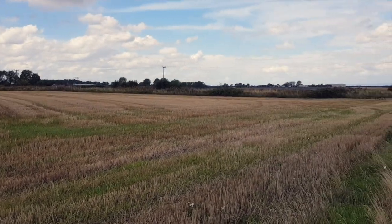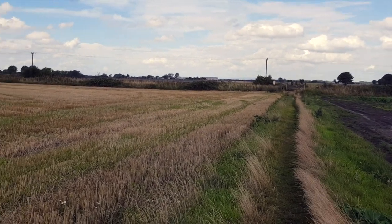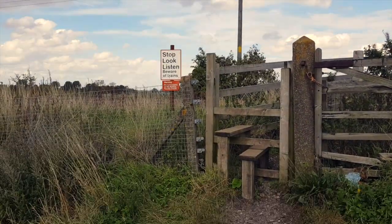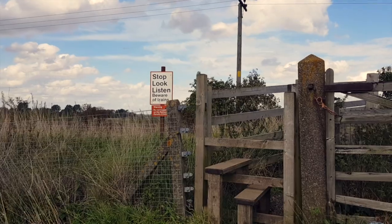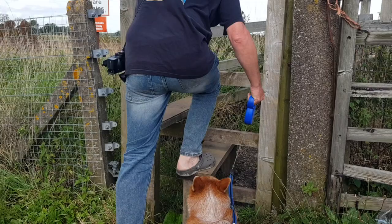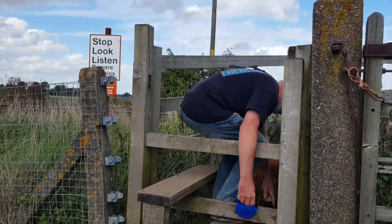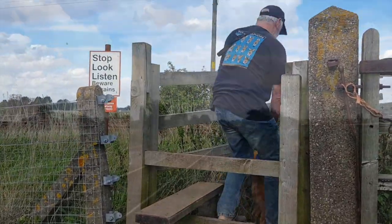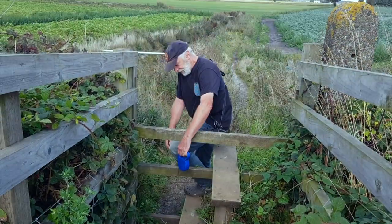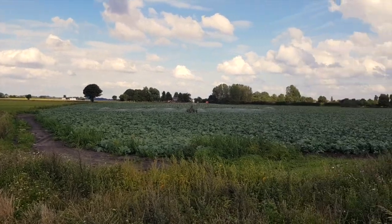Lots of cabbage white butterflies in this field. Is it because of all the cabbages? Where are the cabbages? I know they're in the next field, aren't they? Yeah, Tilly goes under. She takes the easy way. All clear. We got a giant cabbage patch here.